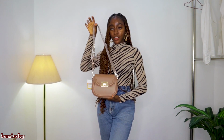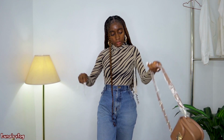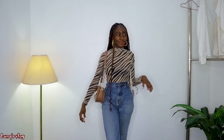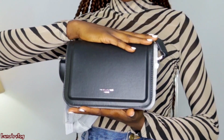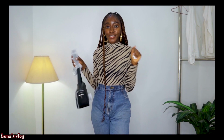Okay, so I got this bag as well. This is a brown bag. So this is what is going on here. It has nearly half of the handle as a chain handle. I really love this handbag. This is the handle. The handle is just a regular handle.